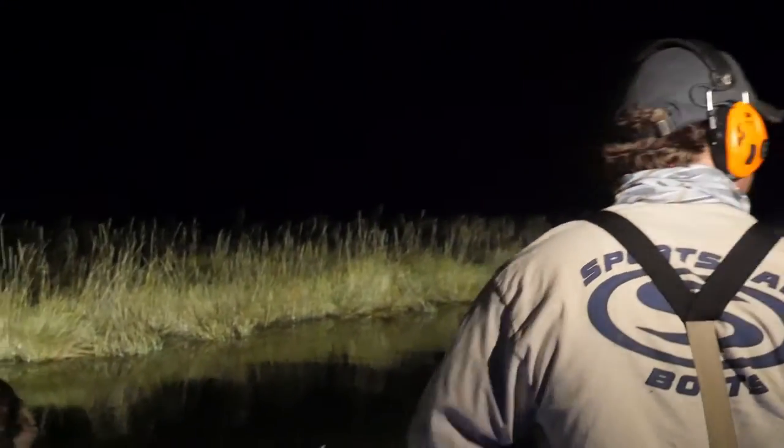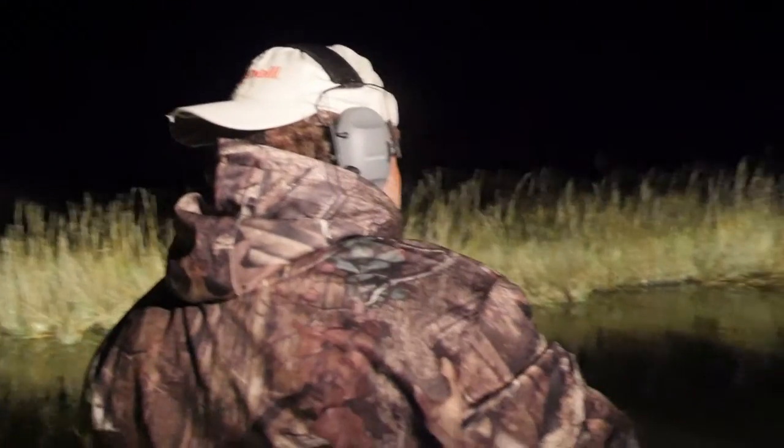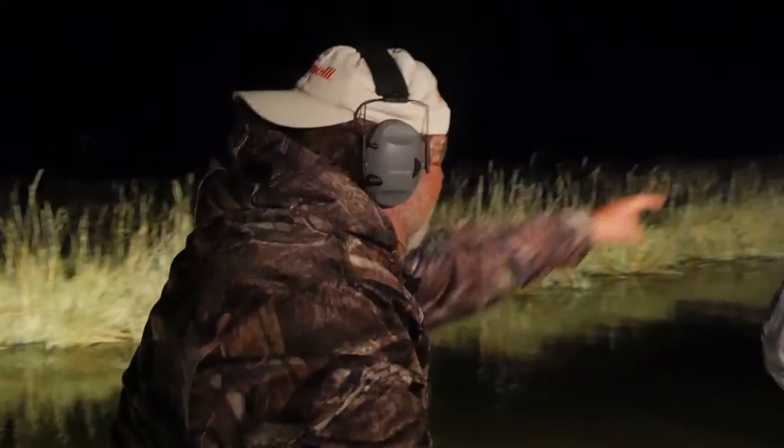We are taking back the Louisiana marsh one rat at a time. Kevin's done mowed down two. I ain't even got a shot off yet. Come on, baby. I think there's one right there. Right there. Get him. There you go. Woo! That's what I'm talking about, baby.